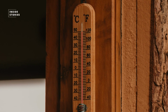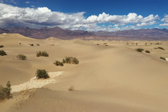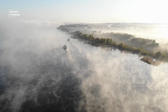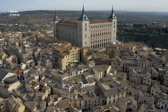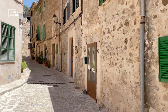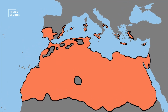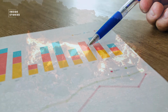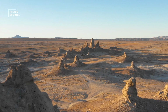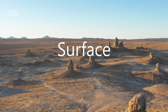A rise in global temperatures is likely to accelerate the process of desertification, as evaporation rates increase the risk of drought. The Mediterranean region would experience a drastic transformation with a warming of 2 degrees Celsius. According to one study, all of southern Spain would become desert, and another recent study found that the same level of warming will result in drying out of up to 30% of Earth's land surface.